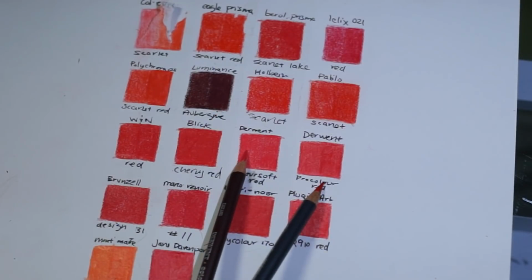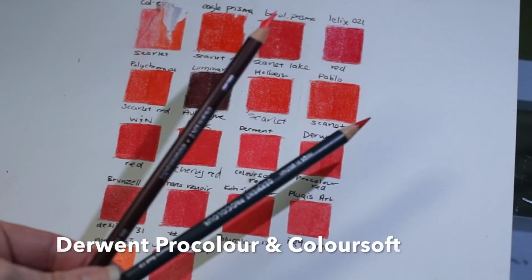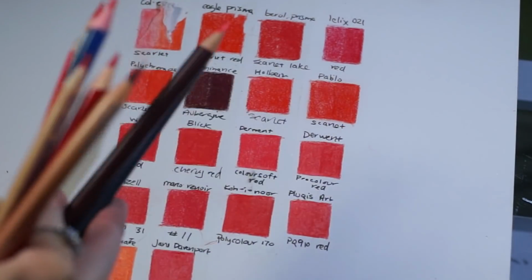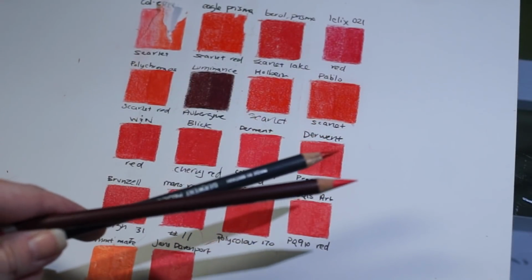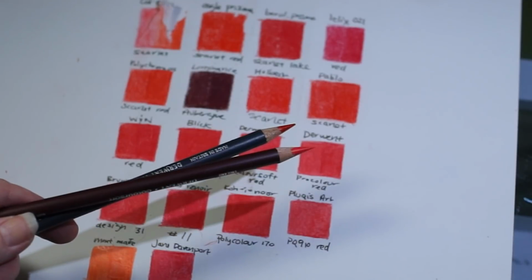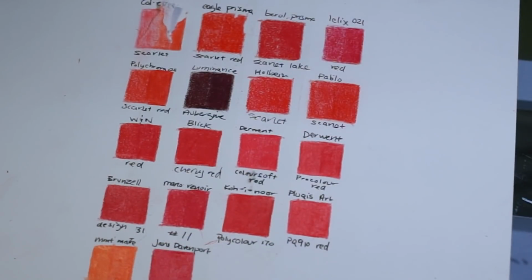Derwent Procolour and Coloursoft, you always get my love, Derwent. You're fantastic. I love you. I love the feel of these pencils and the way that they perform. They feel luxurious, even though they're not the highest priced pencils on the market. It's just, I love Derwent. They're like the mad scientists of art supplies.